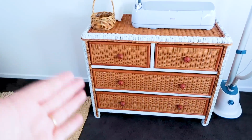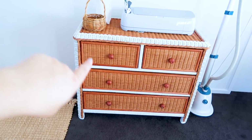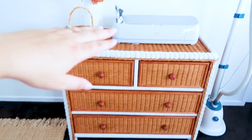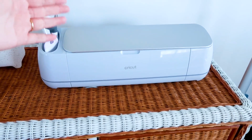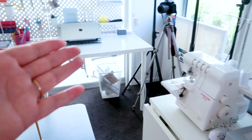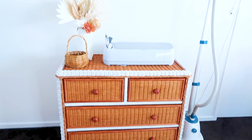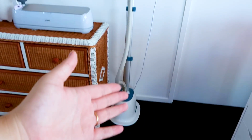So this was a Marketplace pickup from Facebook, and I ended up painting the bits white that used to be blue. I didn't quite like the blue, and this actually houses my Cricut machine. I don't love my Cricut machine being there because when I'm using it, it hits the wall or I have to pull it out and it gets caught on the edge of the cane. So I probably will move that when I'm actually using it over to this or to that. But for now, that's where it stays, and I think it looks quite nice in my videos. And then last but certainly not least, we have my steamer from Kmart.